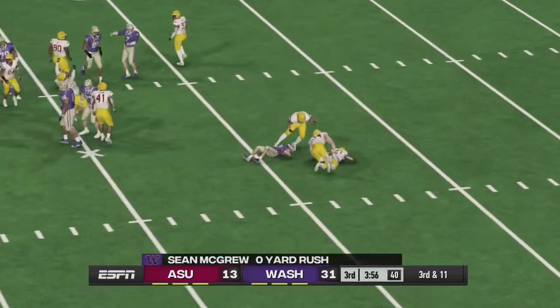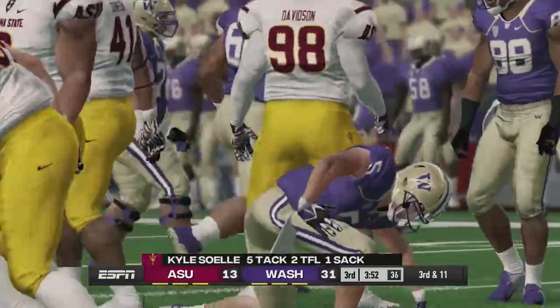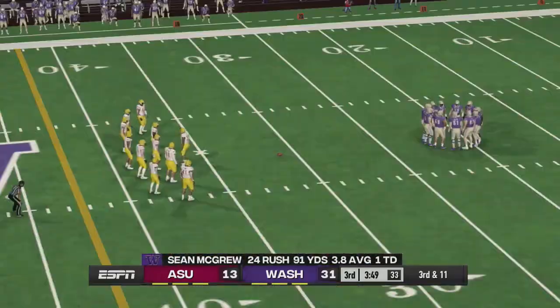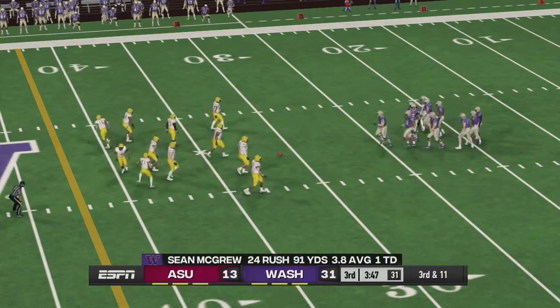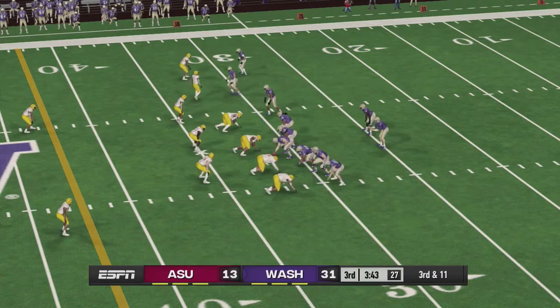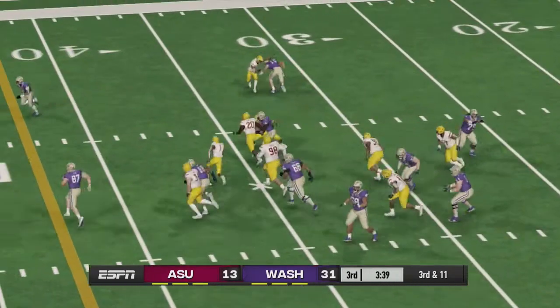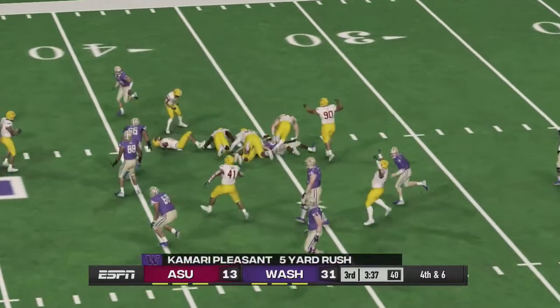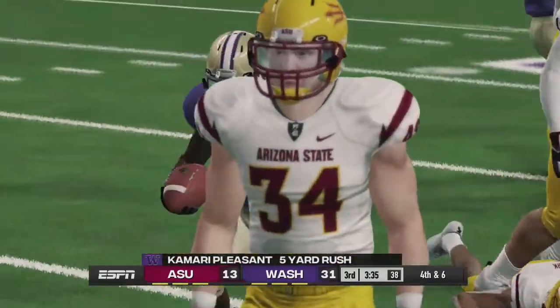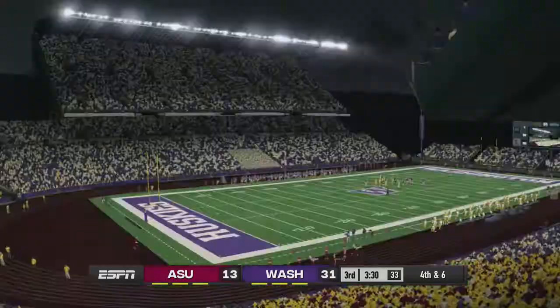And he makes it out to about the 31-yard line. No gain. That makes it third and 11. Third and 11 here. Ball on their own 31. Brought down after a nice run up the middle. That's good for a gain of 5 yards. Fourth down.